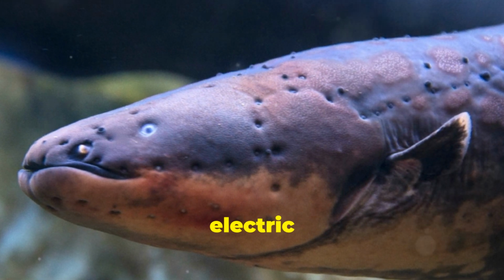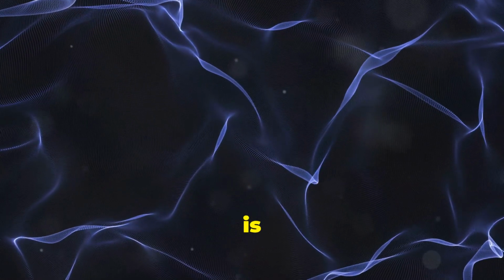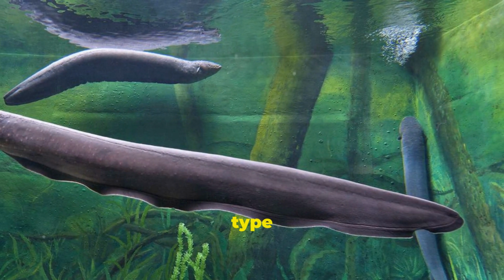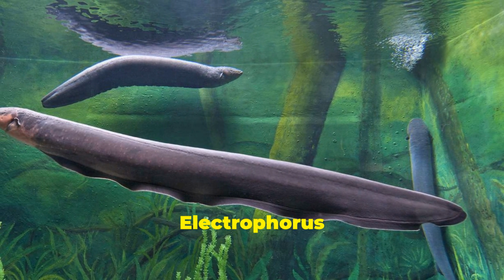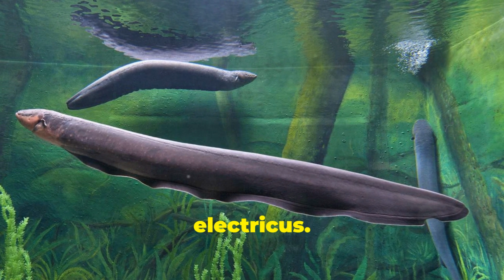Even though it's called an electric eel, this creature is actually a South American knifefish, and is more closely related to catfish. It's so special that it has its own genus, Electrophorus. For a long time, scientists thought there was just one type of electric eel, but a 2019 study using DNA showed that there are 3 separate species: Electrophorus voltai, Electrophorus varii, and Electrophorus electricus.